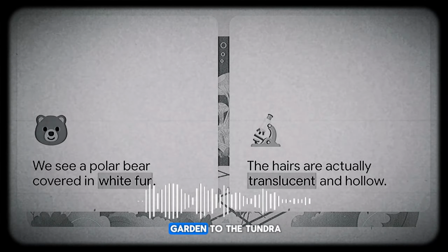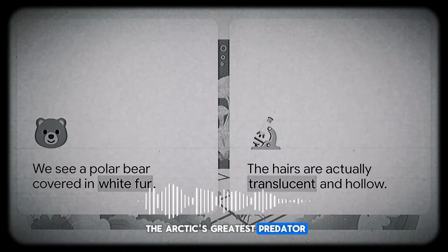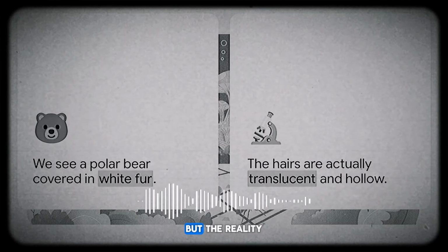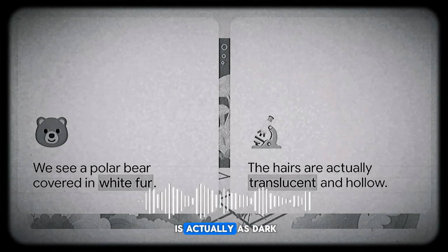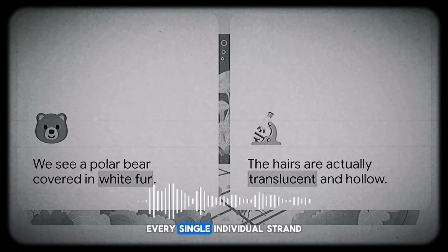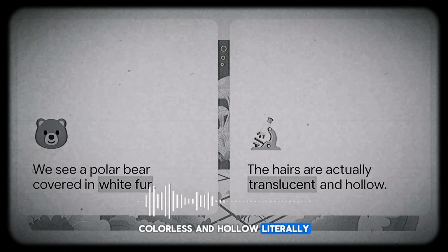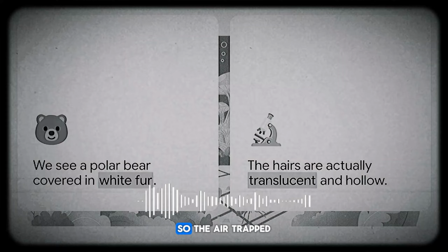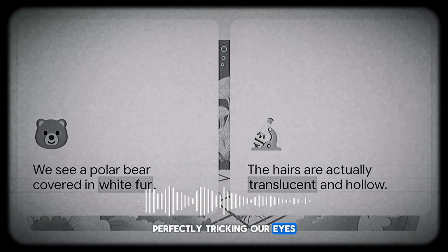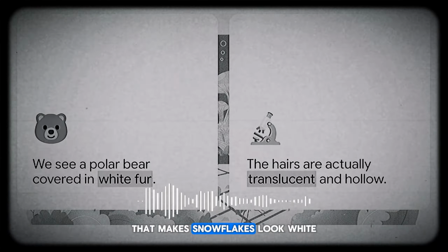Okay, moving from the garden to the tundra. Our eyes are completely deceiving us when it comes to the Arctic's greatest predator. We all picture polar bears as these giant, fluffy, white creatures, right? But the reality? A polar bear's skin is actually as dark as a brown bear's. And their hair? It isn't white at all. Every single individual strand of hair is completely transparent, colorless, and hollow, literally just like a tiny drinking straw. So the air trapped inside those hollow hairs scatters the sunlight perfectly, tricking our eyes into seeing the color white. It's actually the exact same optical illusion that makes snowflakes look white.